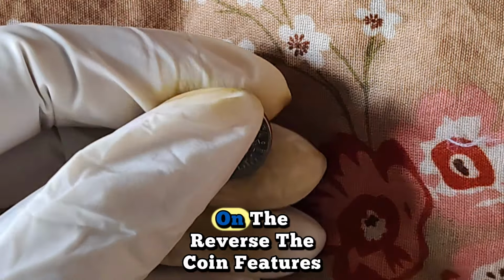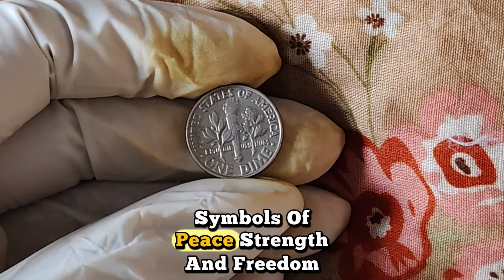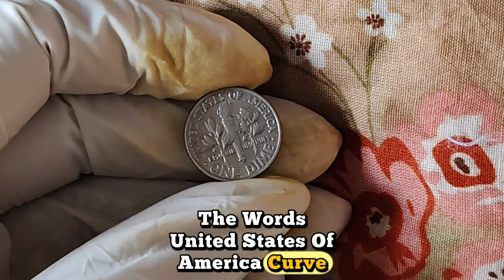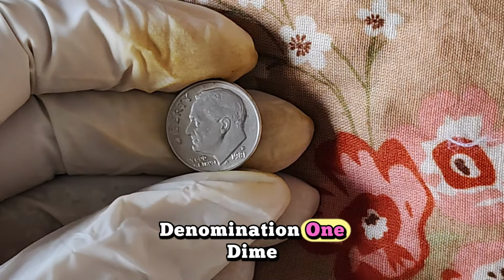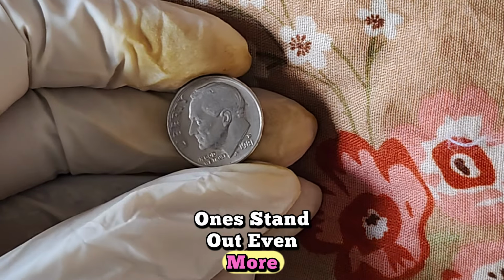Beneath Roosevelt's neck, you'll see the year 1981, and a tiny but important letter, D, which marks the Denver Mint. On the reverse, the coin features a torch flanked by an olive branch and an oak branch, symbols of peace, strength, and freedom. The words, "United States of America," curve around the top, and of course, we see the denomination, one dime. A simple design? Maybe. But that's what makes the rare ones stand out even more.